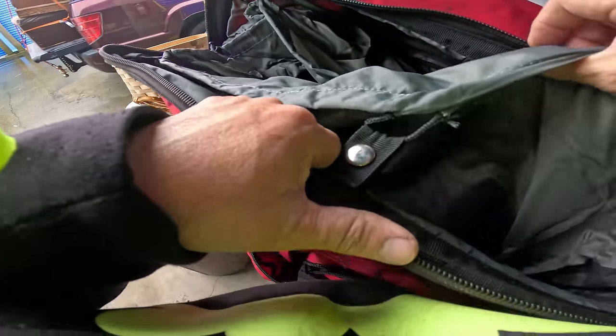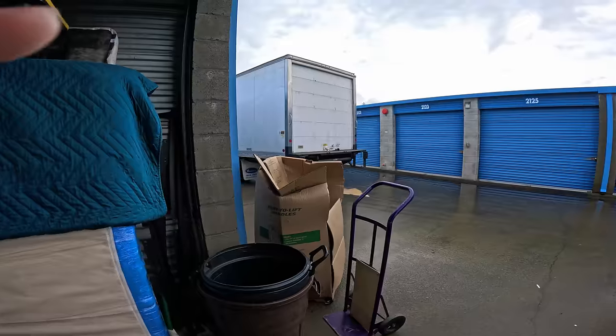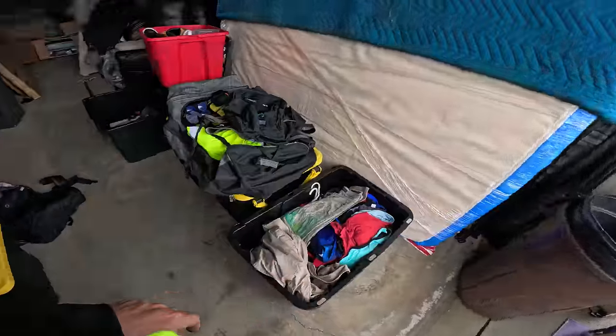A big old truck coming in here. That'd be nice. I'd love to have one of those. That's pretty sweet. Ooh, I could fit a lot of stuff in that.